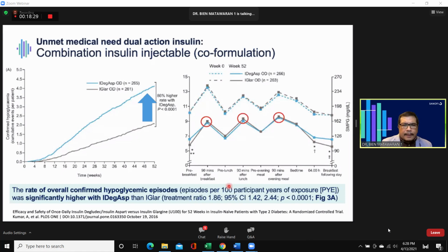As you can see in this one trial by Kumar, the difference was if you compare IDEG-AS, a co-formulation of insulin degludec and aspart, to insulin glargine alone, they were both efficacious in lowering HbA1c. However, there is an excess of confirmed hypoglycemia for those patients on co-formulation versus those on insulin glargine alone. And there was not much difference, especially in the 7-point profile, between the co-formulation and the basal insulin glargine alone. So again, there are unmet medical needs with co-formulation, just like what we saw in the premix insulin.